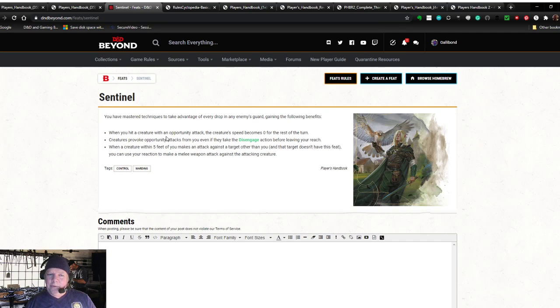And then creatures provoke opportunity attacks from you even if they take the disengage action before leaving your reach. So normal rules, disengage means you can forego any other action and simply move away your full movement rate without provoking opportunity attacks. But you cannot attack and disengage at the same time under normal circumstances. This Sentinel feat mitigates the enemy's ability to do that disengage.